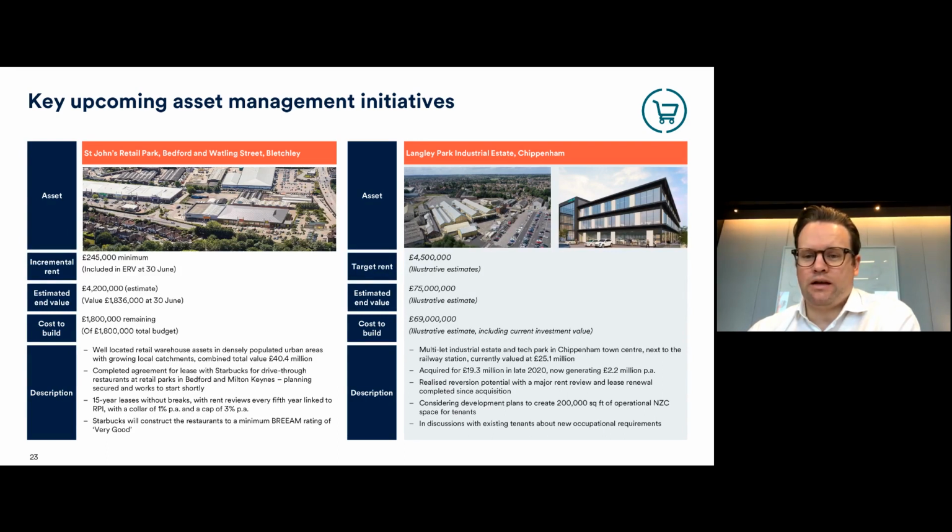So that is now on site at Bedford. At Bletchley, we're going to be on site shortly. We've got the full 1.8 million left to spend, and we think the value will end at 4.2 million, and it's currently 1.8 million. So that's an uptick of 2.4 million. So, accretive capex there. And again, there's a focus on sustainability. Starbucks are required to meet certain standards in EPC and BREEAM, and also have EV charging there for customers.